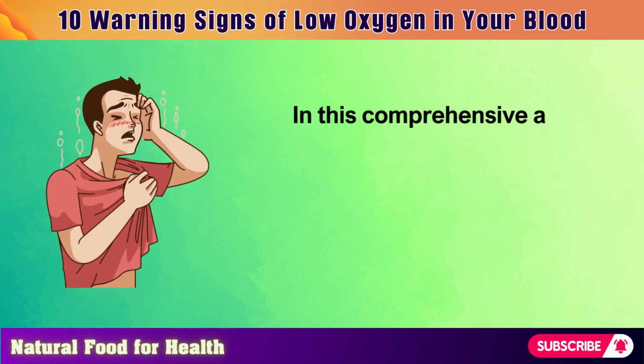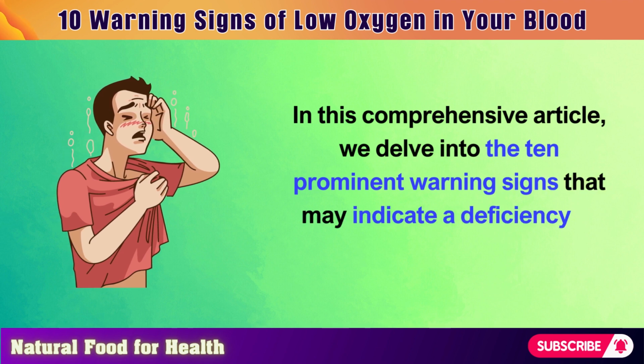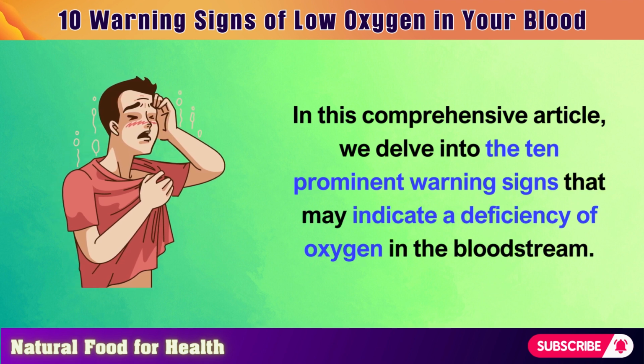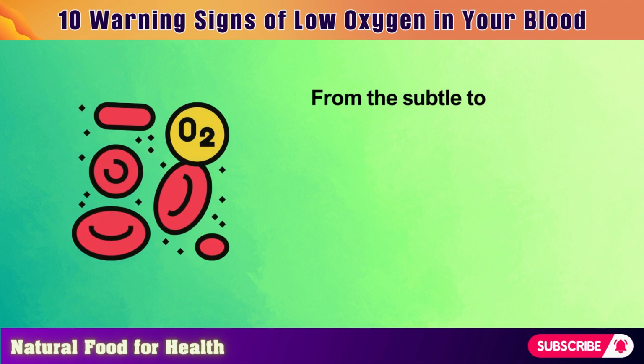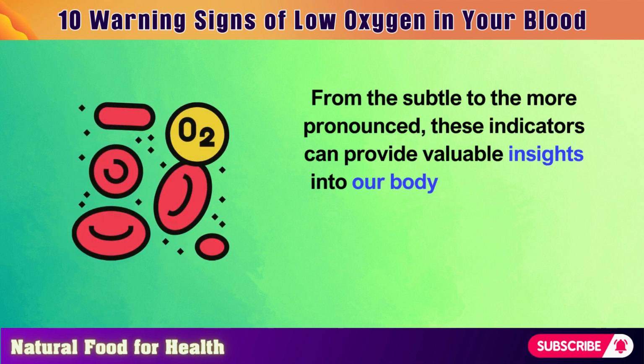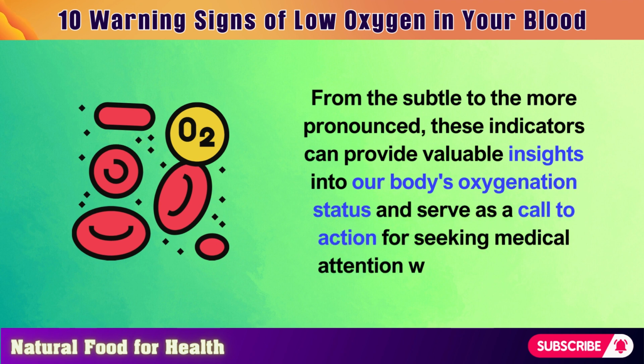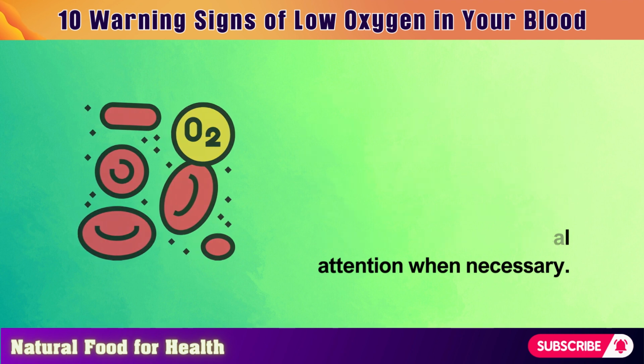In this comprehensive article, we delve into the 10 prominent warning signs that may indicate a deficiency of oxygen in the bloodstream. From the subtle to the more pronounced, these indicators can provide valuable insights into our body's oxygenation status and serve as a call to action for seeking medical attention when necessary.